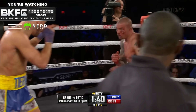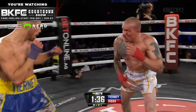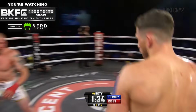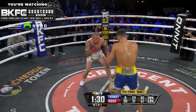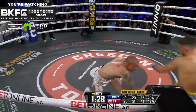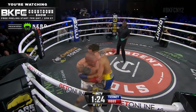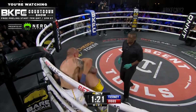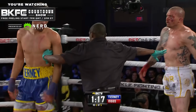Really tough style to deal with, that crouching style Riggs keeps coming in with. Hard to come with a lead uppercut. Big combination on the inside. Riggs getting very low, with the right to the body. Counter left hand for Connor Tierney. Into the clinch. Just being super heavy right there as Riggs tries to manhandle his opponent.